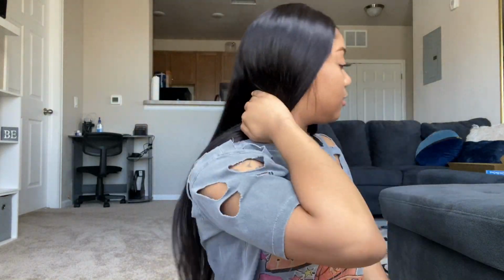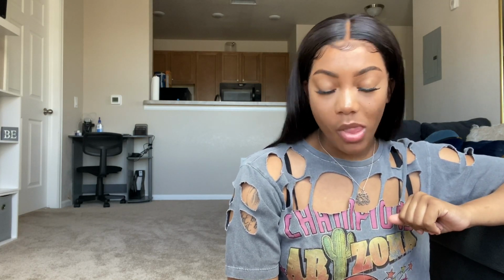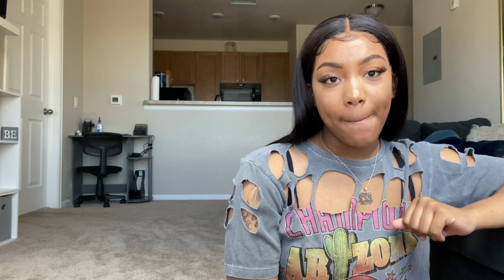You give me helmet vibes when they got that pocket of air, and it's like, you know, got a little hump. So if I had to rate this wig 1 to 10, I would say, because I didn't bleach the knots, I'm gonna give it an 8.